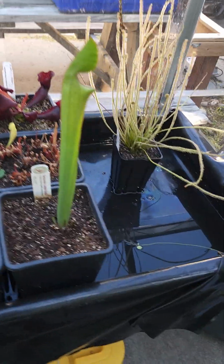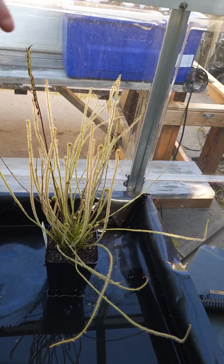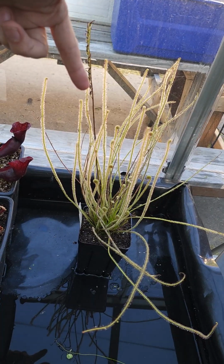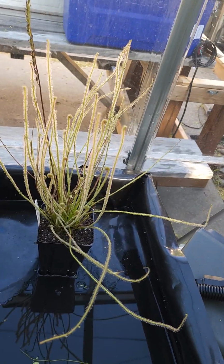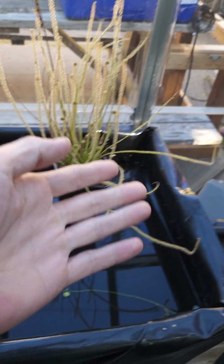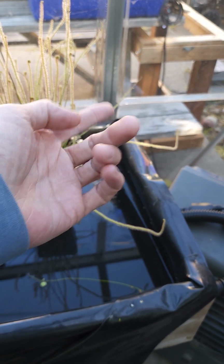So the flood table here. What do I have? My California Sunset. There's my seed pod, as I showed last time. Almost ready to collect the seeds out of the seed pod. This thing is just absolutely insane. Yeah, it's got a mind of its own. Something falls over, they definitely know which way's up.